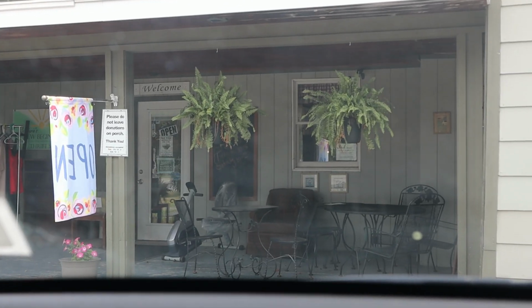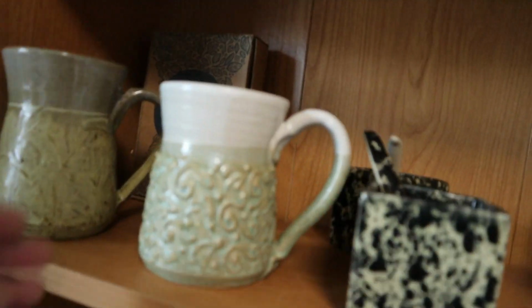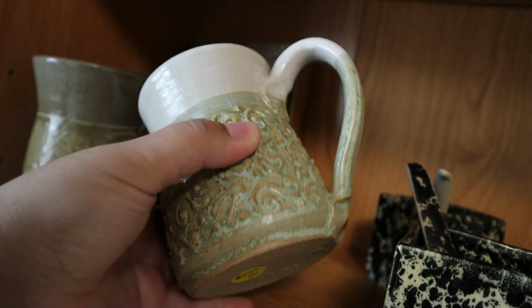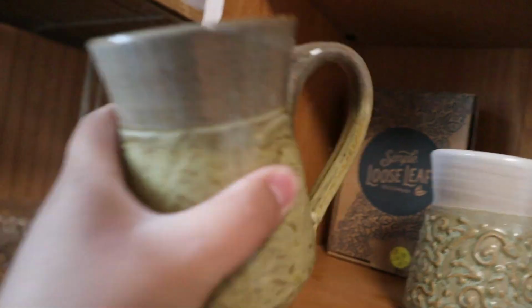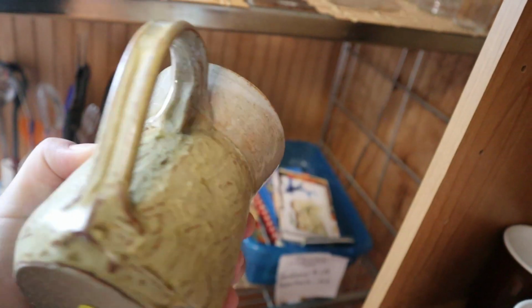So the second stop was the smallest thrift store I've ever been to, but I will say they had a decent selection of mugs. This one actually looks really similar to my favorite mug that I use. But this style, as well as this other style, looked like they were handmade. And while beautiful, I decided not to grab them.